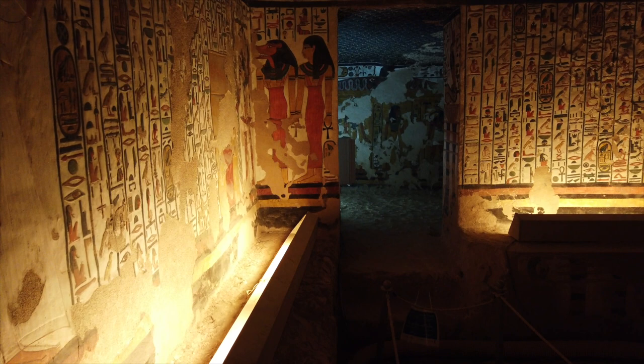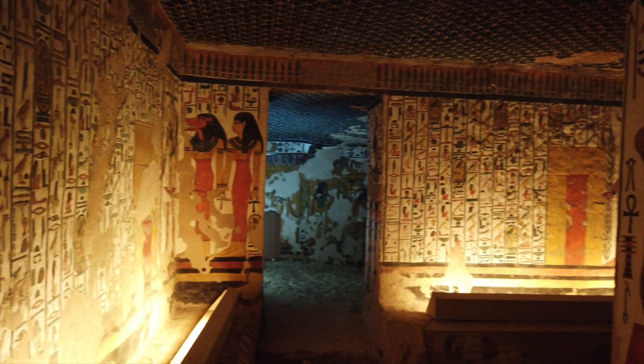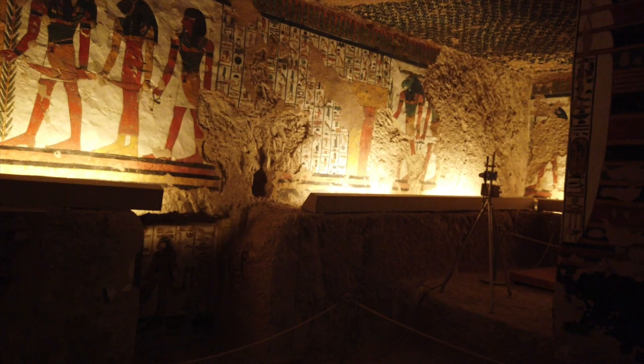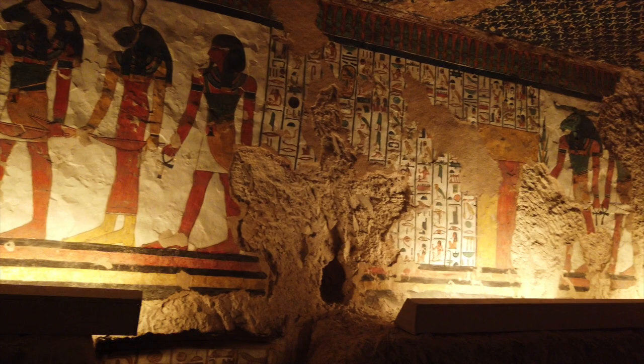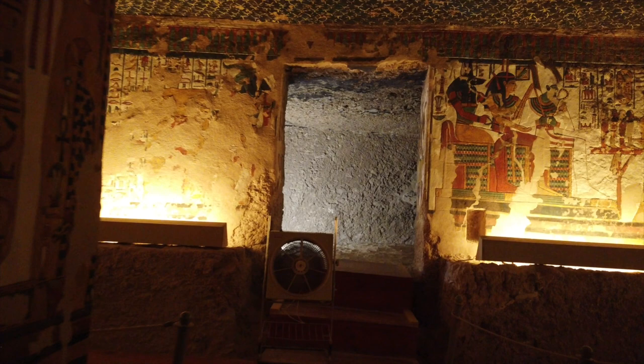Okay, we are inside the tomb of Nefertari in the Valley of the Queens in Egypt, of course, and this is one of the most beautifully preserved of all of the tombs of ancient times. I'm simply going to film in here. I'm not going to comment much because I know nothing about hieroglyphics or the symbolism of ancient dynastic Egypt. Just an opportunity for you to see one of the most beautifully preserved dynastic tombs.